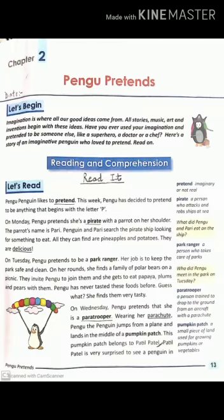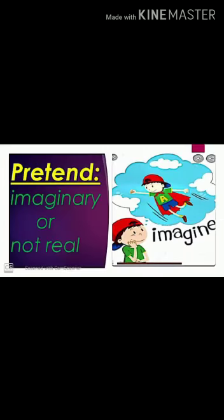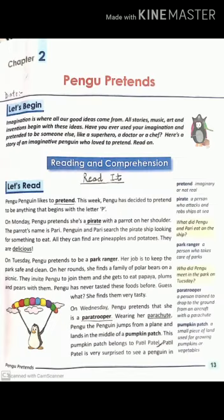Let's read. Pengu penguin likes to pretend. पेंगू पेंगुइन को प्रिटेंड करना बहुत अच्छा लगता है. And what is the meaning of pretend? See, the meaning is given, imaginary or not real. That means you just imagine to be somebody or something else and you are not that person in reality. This week, Pengu has decided to pretend to be anything that begins with the letter P.